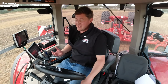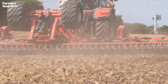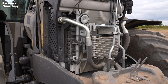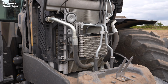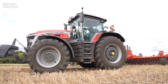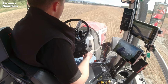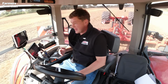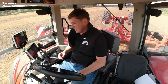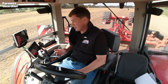Right, so let's get back to some of these numbers then. Basically, the 9S.425, the flagship model that we're on now, is running an 8.4 litre Agco Power engine. What Massey have done in the meantime is take it from a twin turbocharged engine down to a single turbocharged engine. Massey do claim that this is one of the most reliable engines that they produce. On the 8S versions that Massey had initially brought out, I think the Dyna-7 transmission caused a few perhaps hiccups and issues for the manufacturer.